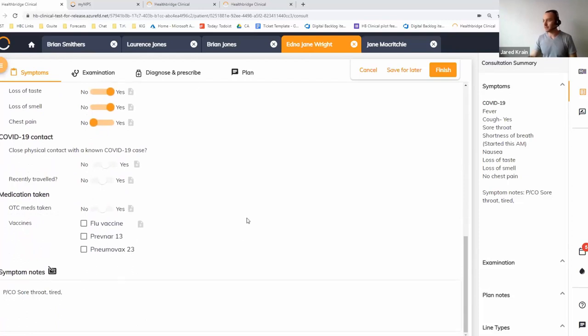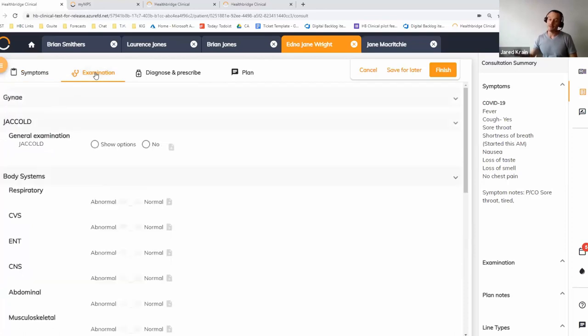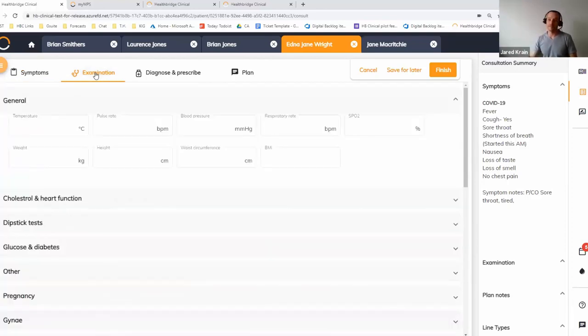So that's the symptom step. I'm going to now go to examination. The first chunk of examination is standard typical metrics that you may want to capture. If you have a nurse, the nurse can do it beforehand and they'll pull through here. You can also have a note from the nurse if there's anything they specifically want you to look at.